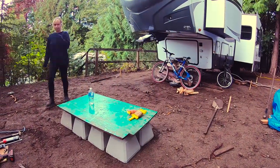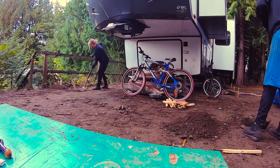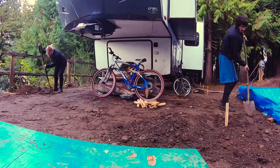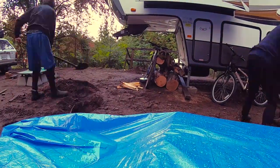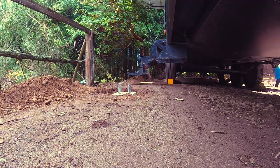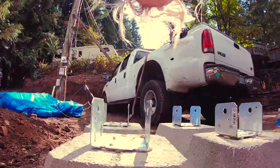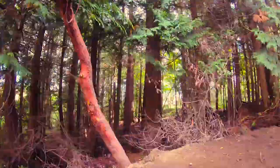So here, digging lots of holes. Lots of holes were dug. Gained lots of muscle. Tyler taught me a lot. He's just leveling out for the concrete brick to go in and be level, and then I'm gonna come in with some cement, lovely, lovely cement, and fill her up.